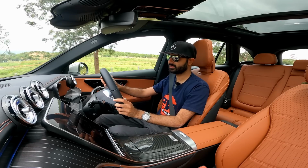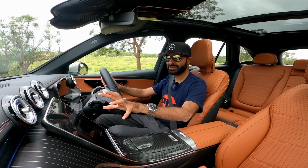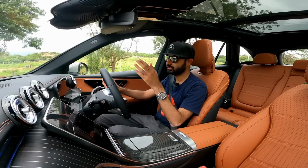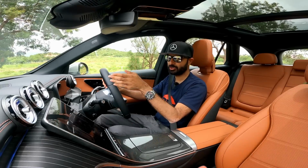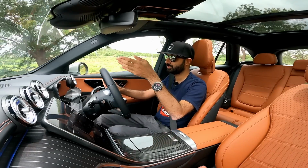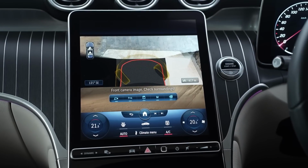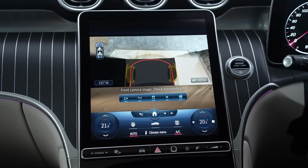Mainly this is for off-roading. So when you're off-road, you can see where your tires are placed, how they're placed on the trail. If you need to place a tire exactly on a rock or on a ditch or whatever, you can do that with this. And when I turn the wheels, it also shows you where the tire is going to head. It's a pretty neat feature.